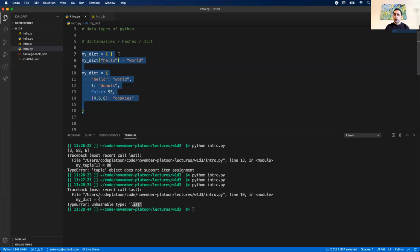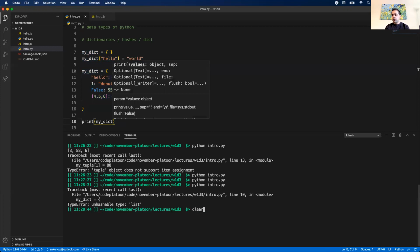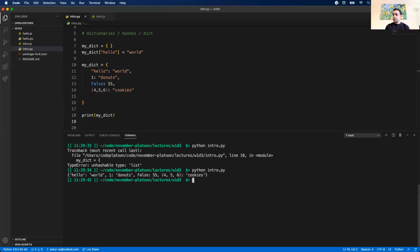I guess the one difference I will highlight, since I highlighted it before: dictionaries, as of I think Python 3.7, their order is guaranteed. So if I have hello here, it's going to be the first item if I'm going through it. And if I want to prove that, I can just print out my dictionary. Look at this. And I can't use a list though, you've got to use a tuple. All right, so print out my dictionary. All these key value pairs look good to me.